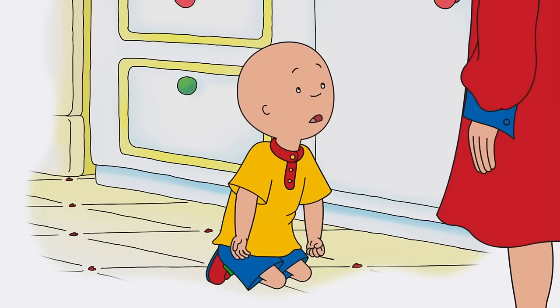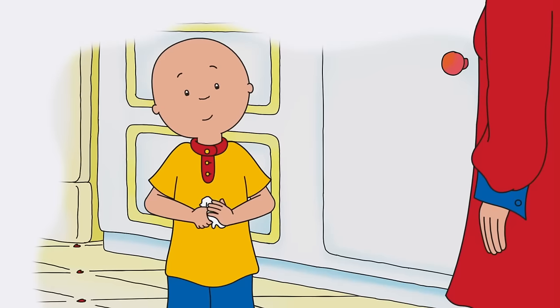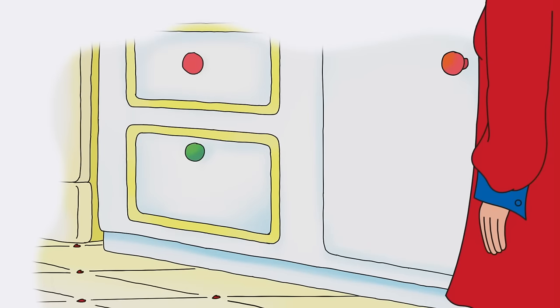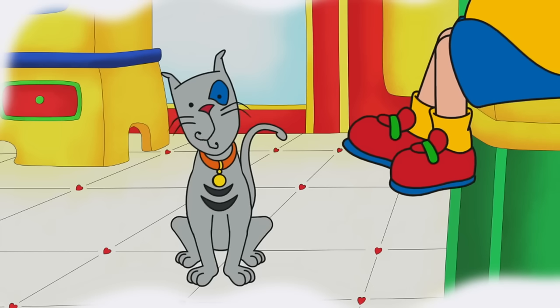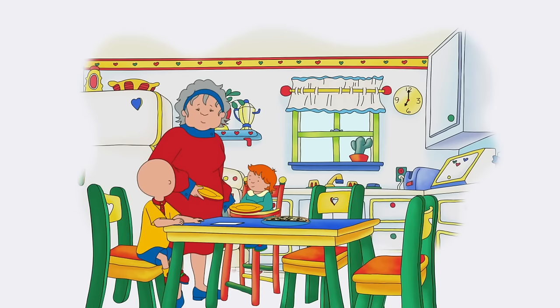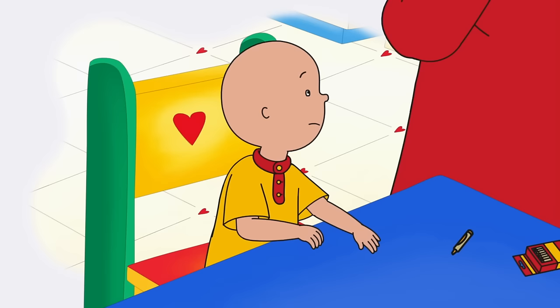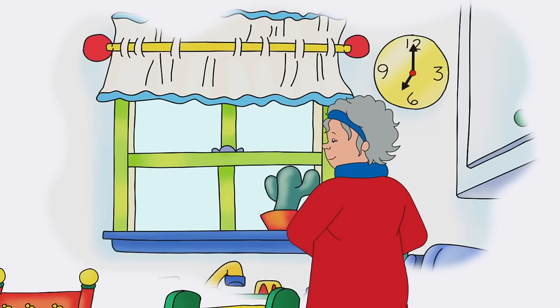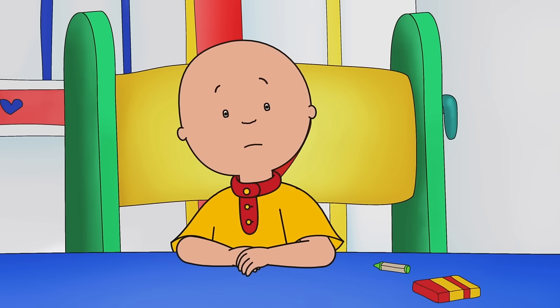Caillou? No, I just saw some dirt on the floor and decided to clean it. There, all gone. Whew. Clean plates. How wonderful. Since you both like olives so much, I'll have to make more olive treats in the future. And just wait till you try my special homemade dessert. Caillou didn't like the sound of that. He didn't want to think about what Grandma had in store for him next.